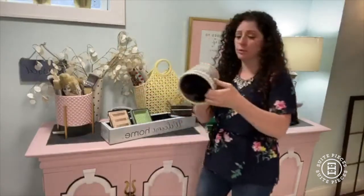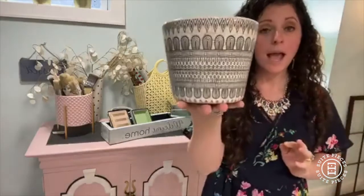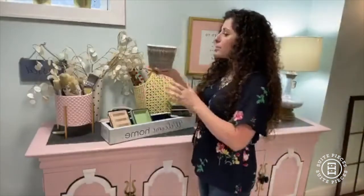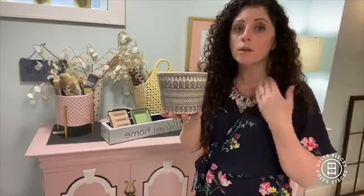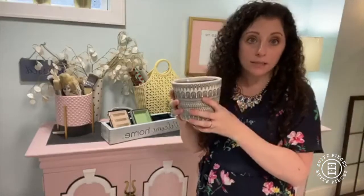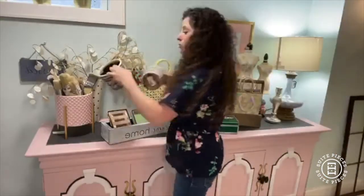Here's another couple of really cute things. These are planters, available on the website, and they're black and white. I love anything black and white, black, white, pink, turquoise, my favorite colors. But this could be something that you hold paintbrushes in, or something that you put makeup brushes in. Again, you don't necessarily have to use it as a planter. You can use it as something else, which is what we love doing at Sweet Pieces.